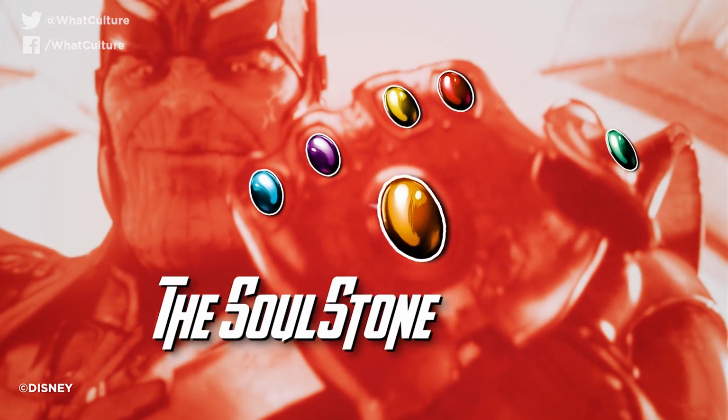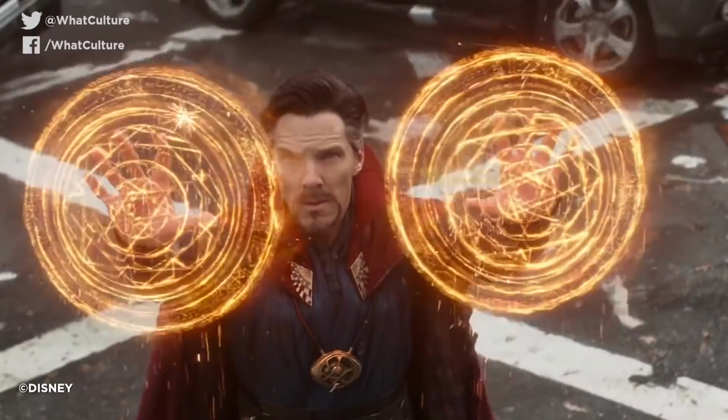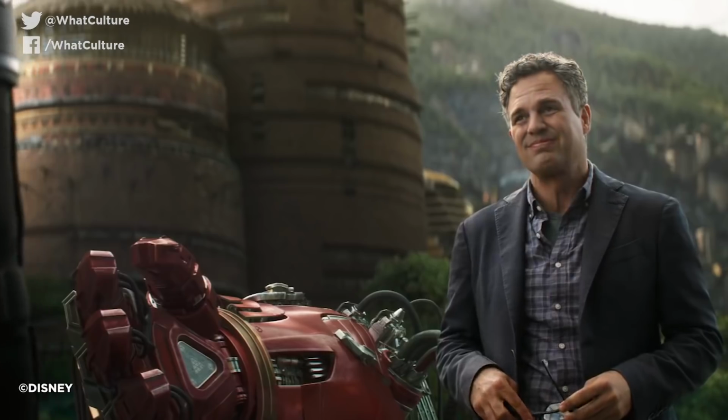Number 1, the Soul Stone. Where? Unknown. And what? Unknown in the movies, but in the comics it can steal, alter, trap, and manipulate souls, both living and dead. It serves as a gateway to a pocket universe and grants the user control over life in that universe. So yeah, it's really quite powerful.